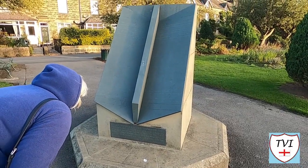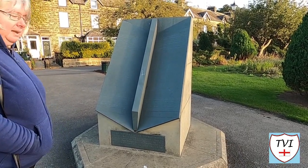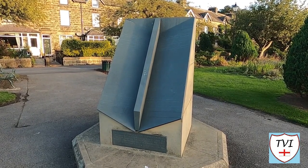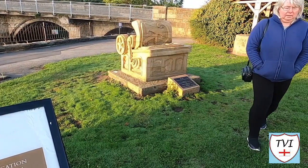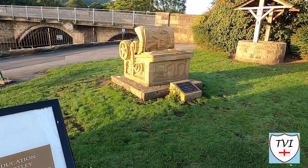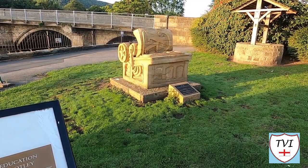Next is a sundial, most unlike any you've ever seen. This is what's known as a double polar mean time sundial. It's complicated to explain how it works, but this was a gift to Otley from the Sam Chippendale Foundation. Opposite that, there's a sandstone sculpture created by Shane Green of the Wharfedale Press, a printing machine invented and manufactured in Otley in the 19th century. It was placed here for the Diamond Jubilee of Queen Elizabeth II.